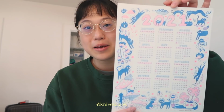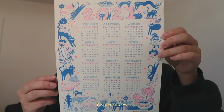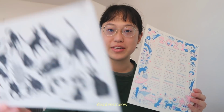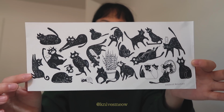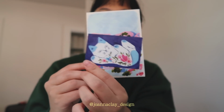So Radia gave me a bunch of really, really beautiful prints when I visited her in New York before I left. 2021's almost over, which is really freaking scary, but I really love this Rizzo calendar. I also have this piece from her. Illustration spread of Kuni being adorable, just doing Kuni things. When putting things up on the wall, I think it looks nice when your art is a bunch of different sizes. And I have these two prints from Joanna Clay Design. I really like the color palette she uses, and I think this little kitty is super cute.